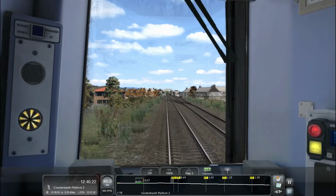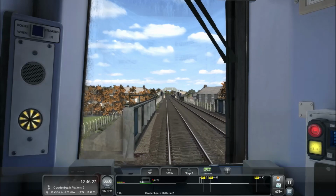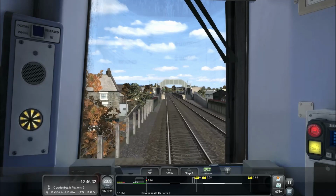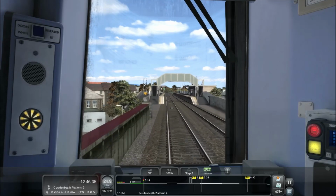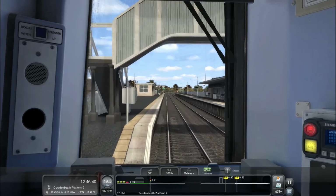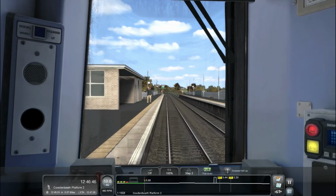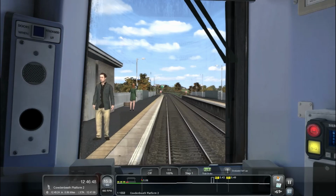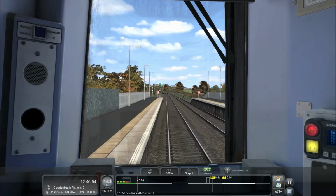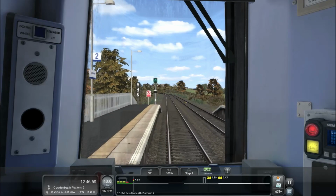We passed a three-car Class 170 Turbostar on a service to Edinburgh from Cowdenbeath. After being on a continuous climb for 8.5 miles, we reached the summit at Cowdenbeath Station.